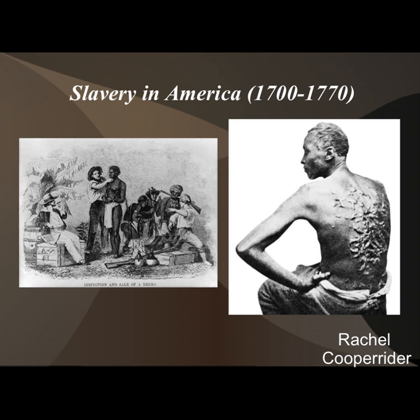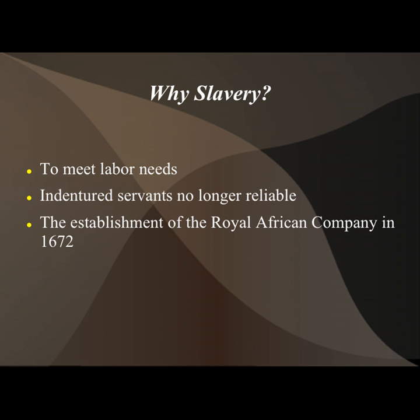Today our lesson is on slavery in America during the 18th century. Why slavery? To meet labor needs. Tobacco, rice, and indigo were all very demanding crops in the southern and Chesapeake colonies. They needed lots of labor. Indentured servants had become no longer reliable. Their terms ended after 7 years, and then they got their freedom.